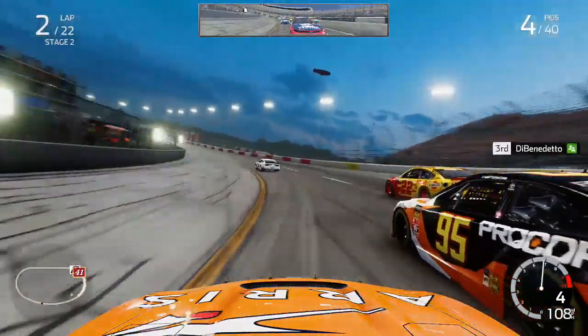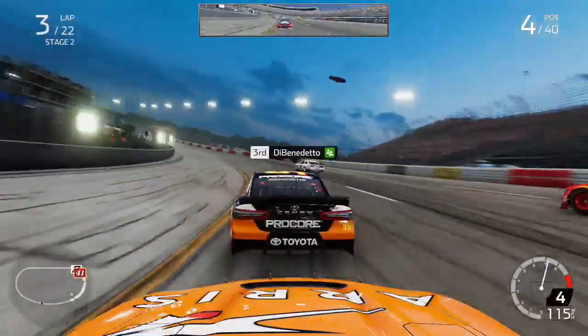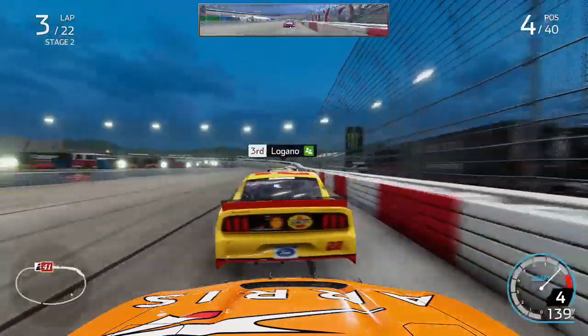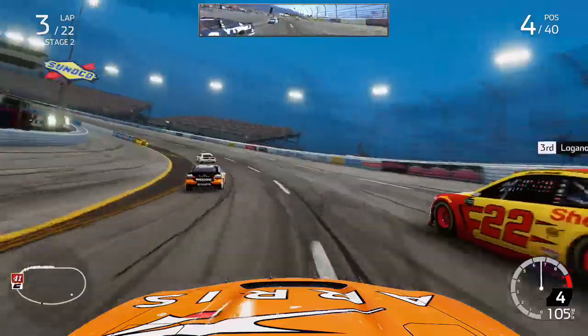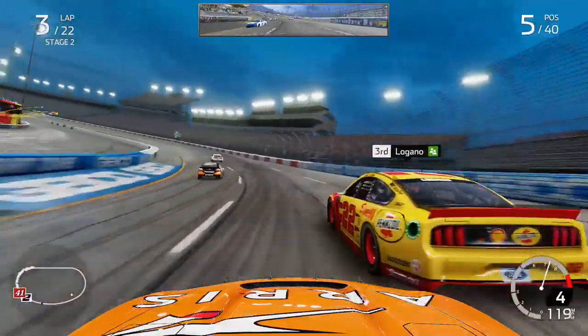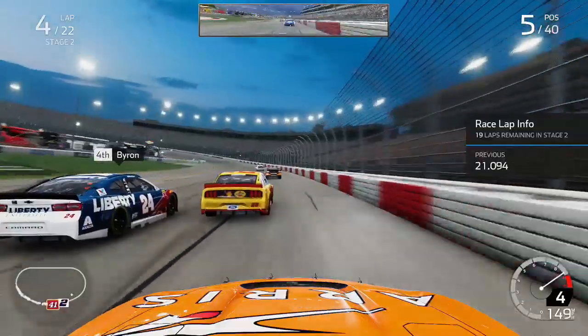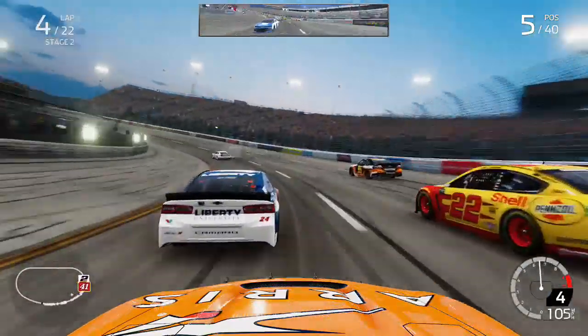Alex Bowman this season in our career mode has had a very solid season so far, and so has William Byron. He's been running much better in our career mode this season. We got briefly into Logano a little bit there on lap 3 as we went down into turn 3. Actually, William Byron gets into my left rear a little bit and pushes me up the track as we came through turns 3 and 4, so we lost that spot to William as he was showing a lot of speed. That was just one of those moments, so I wasn't really annoyed with William or anything. It was just a racing deal.